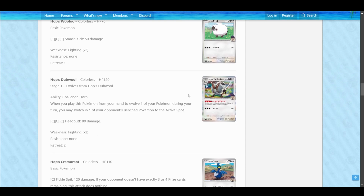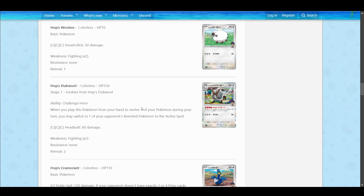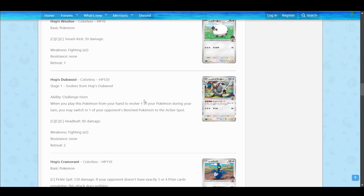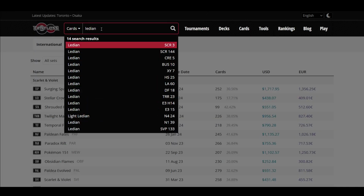It has an attack, which, as I said, with the Hop Snorlax and things like that, is okay, but it's not that good. But the ability is so good. Like, this seems amazing.